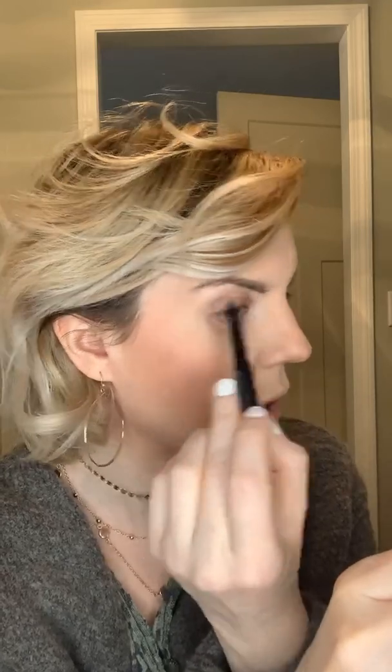So these brows are incredibly forgiving. If you haven't done your brows before, it's not one of those things that you should be incredibly intimidated with. As long as we get you the right color, you're going to be golden. All right, so let's brush these brows up, and then we're going to finish it with the brow cream.